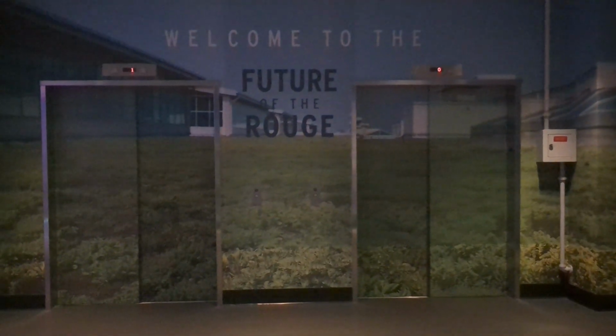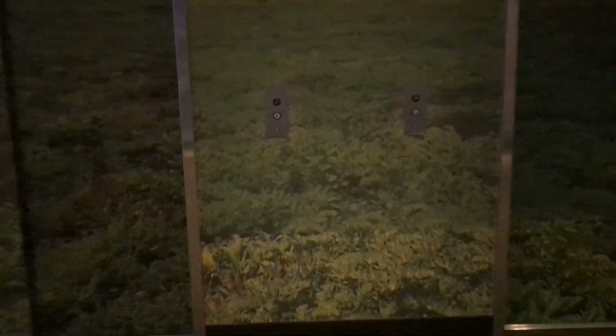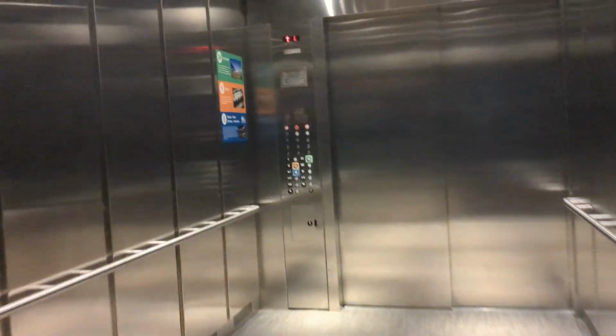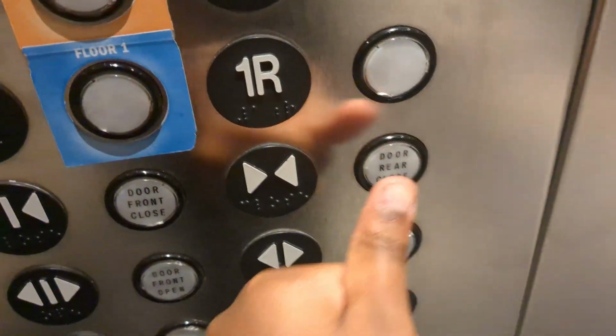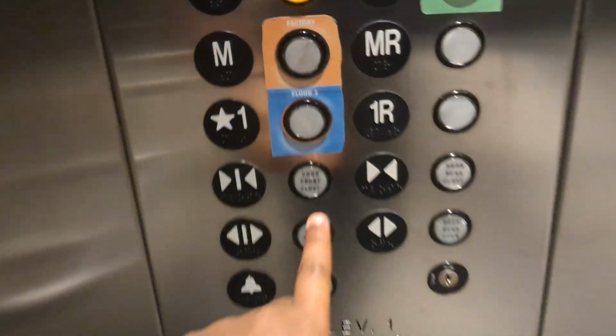Here we come to the massive freight elevators at the Henry Ford Rouge in Dearborn, Michigan. This is where my grandma works at. We've got some TK Dovers to ride, and they are huge. These are humongous. Here's your phone.